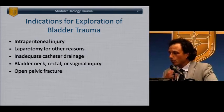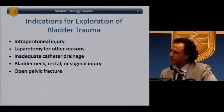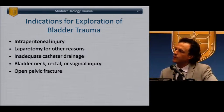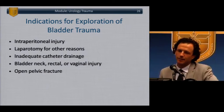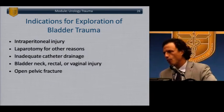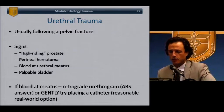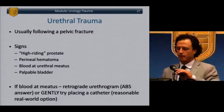I alluded to it earlier. If there's any other concomitant injury with risk of fistulization, rectum, vagina, you want to fix that in a timely fashion rather than just bathing both injuries in urine. And then an open fracture of the pelvis. Urethral trauma also typically follows a pelvic fracture.